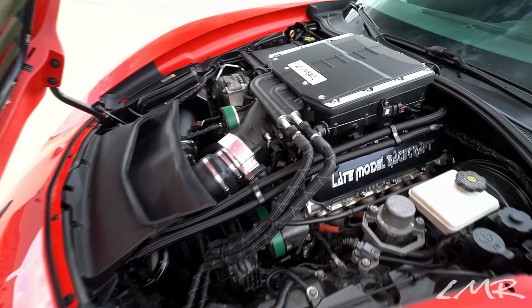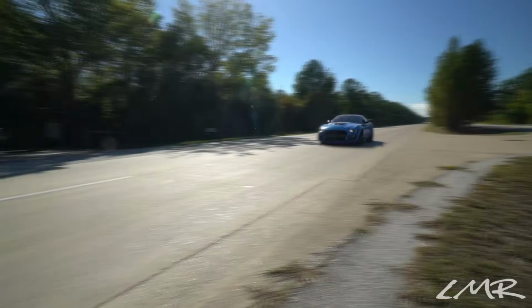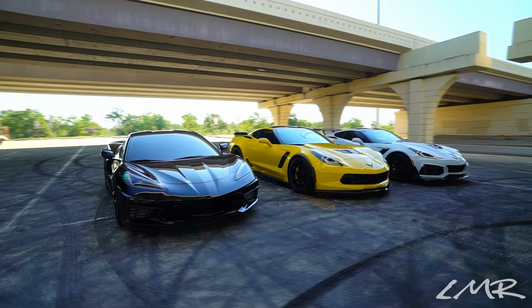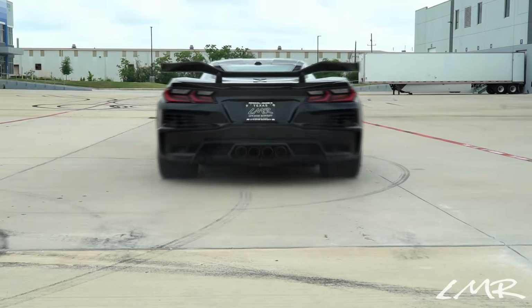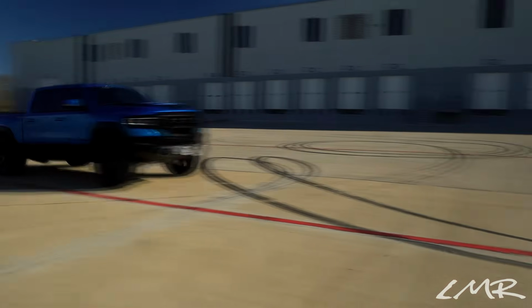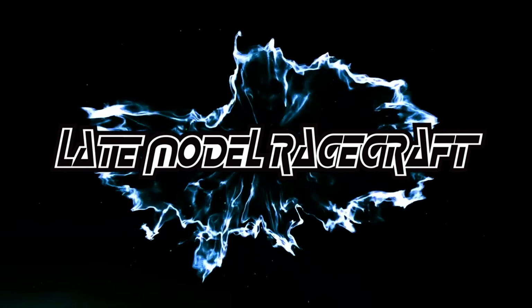Experience the thrill of unrivaled performance. Our team of experts takes your ride to the next level. From horsepower gains to custom enhancements, we deliver results. Late model racecraft. We talking or we racing?